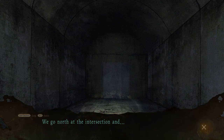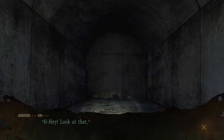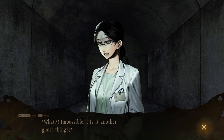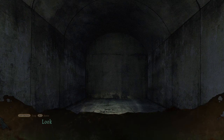We go north at the intersection and an outline of a door is flickering faintly in the wall ahead of us. Hey, look at that. What? What impossible? Is it another ghost thing? You can't see it? See what? Looks like Hito can't see the door.